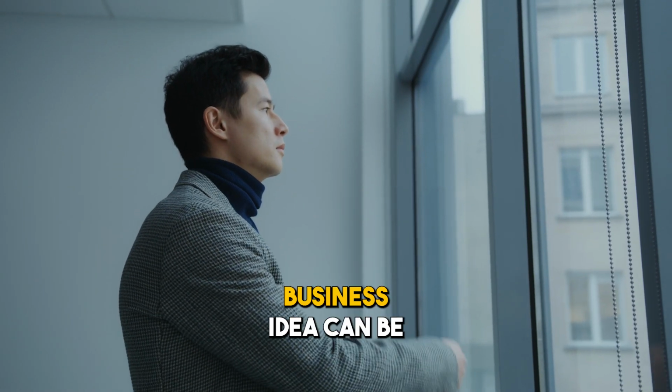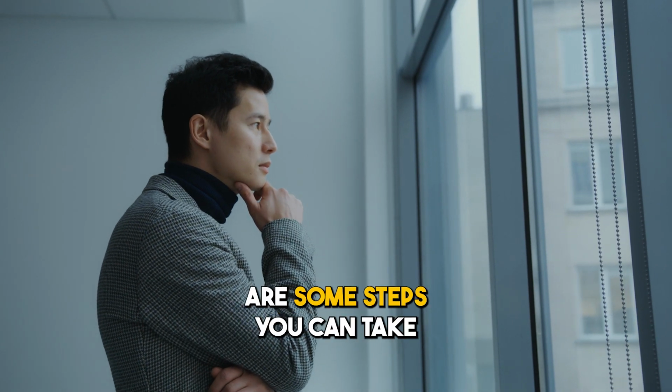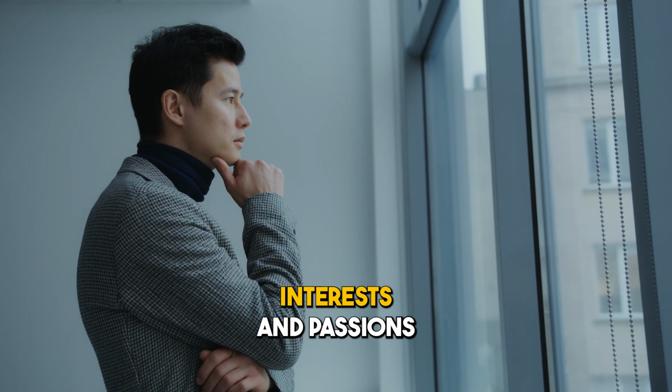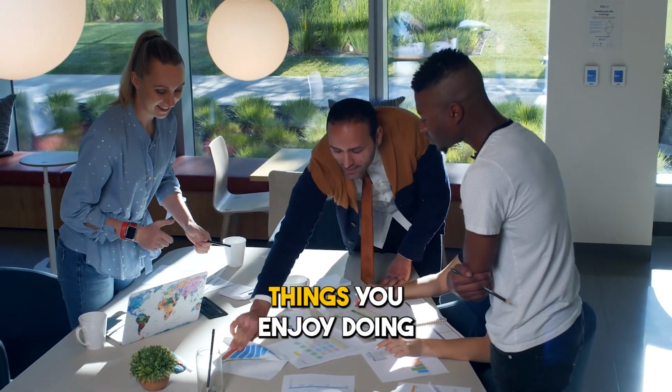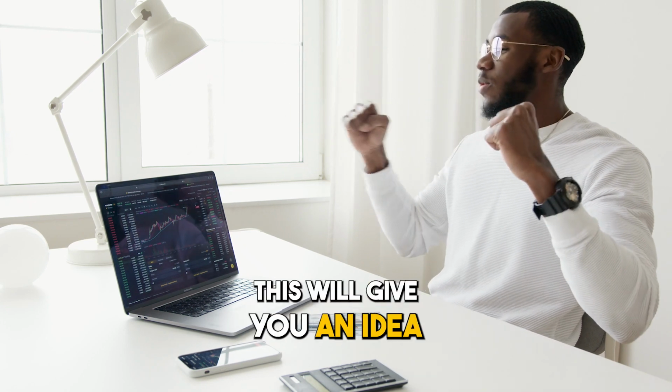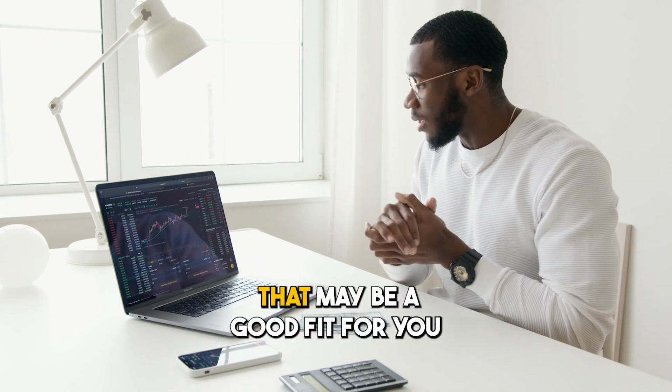Finding a suitable business idea can be a challenging task, but there are some steps you can take to make the process easier. First step, identify your interests and passions. Start by making a list of the things you enjoy doing and the topics you are passionate about. This will give you an idea of the types of businesses that may be a good fit for you.